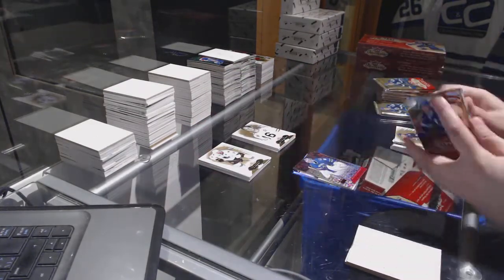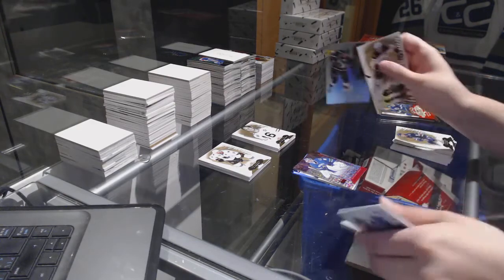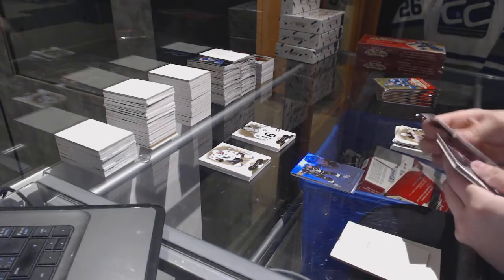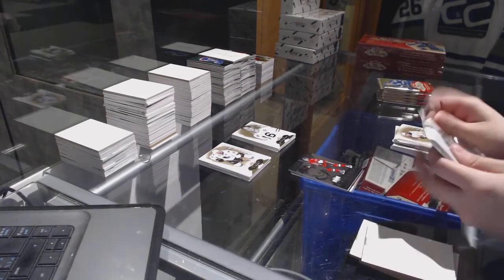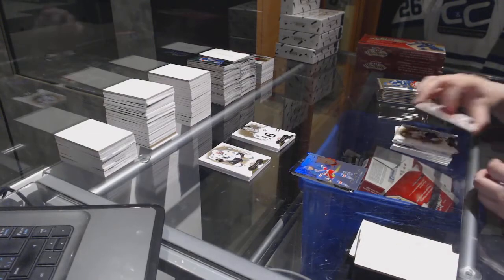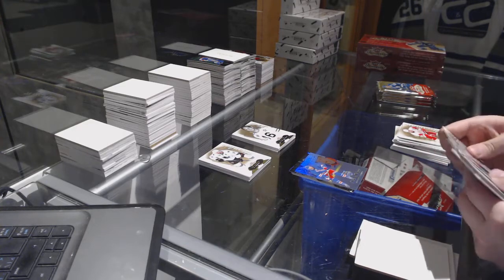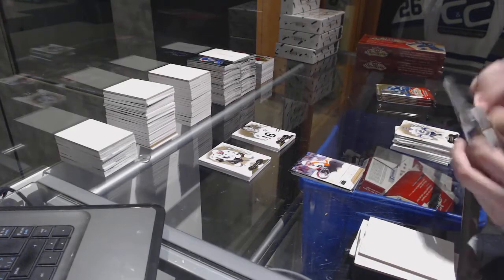Flip Flair Showcase of Andre Kopitar for the LA Kings. Metal Universe of Curtis Lazar for the Ottawa Senators. Curtis Lazar, if you didn't hear me properly. Said it wrong. Derek Stepan Flair Showcase for the Rangers. Jakub Voracek Skybox Premium number 299 for the Philadelphia Flyers.